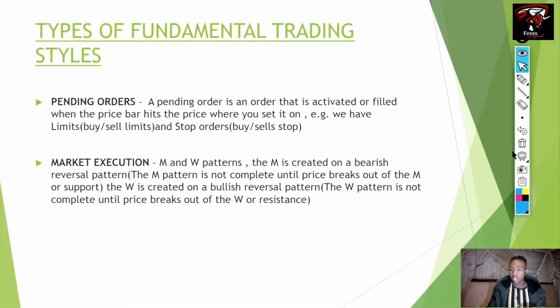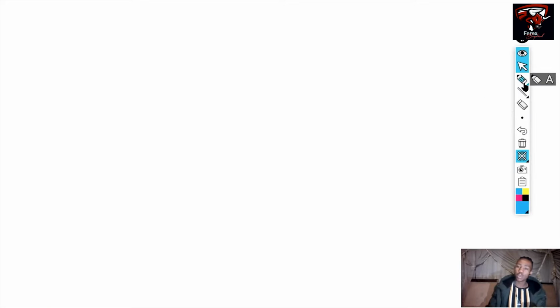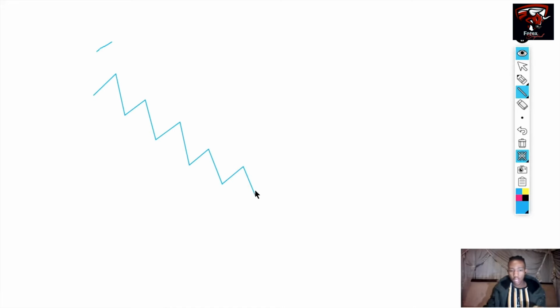Now, I want to show you guys how you can use pending orders in order to profit as a fundamental trader. The stop order is for those who don't want to estimate the direction of the market, so they're trying to keep it safe. Let's say, for instance, the market is ranging in this manner. Okay, it's in a downtrend, and then we're looking for bullish movement, but you're not sure whether it's going to occur or not, so you want to remain safe. So what you do is you first set your buy stop right here, and then you set your sell stop right here. After setting your sell stop and buy stop, you make sure that you also set your take profit for the buy stop and the take profit for your sell stop.